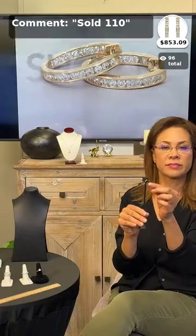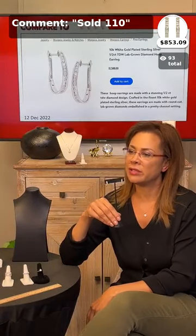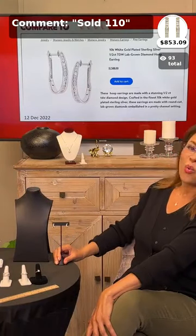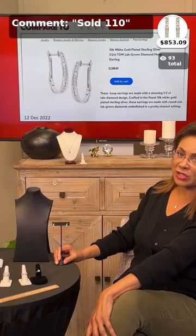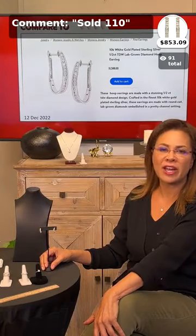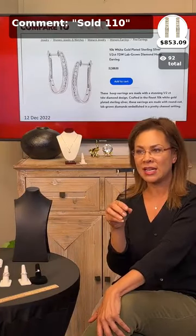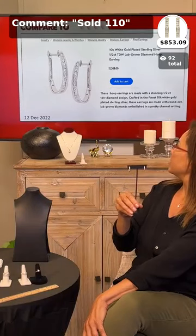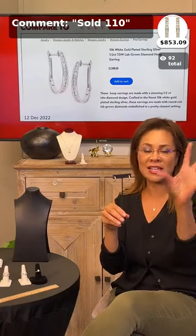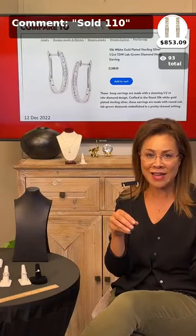Now you could go out and buy them somewhere else and spend a lot more money. I could. Put these back there. $1,588. Those are 10 karat. They're half carat diamonds. Lab grown half carat or 1 full carat, $853.09. So I'm saving $500. You are saving $500. You get to keep. Go on vacation, buy some other Shop LCs. So $500 is big money to save.